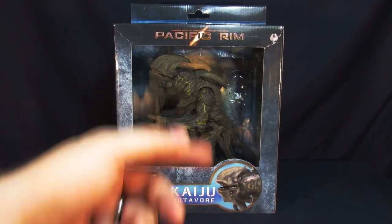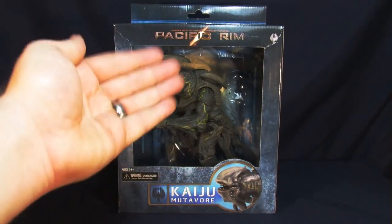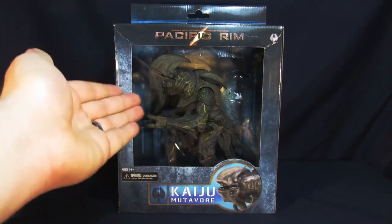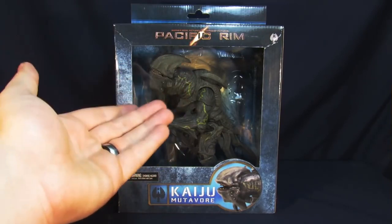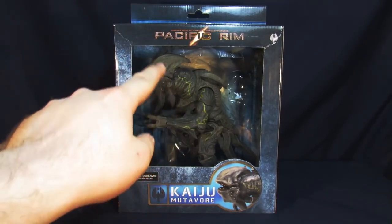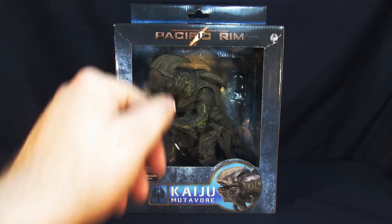Today I'll be going over the NECA Pacific Rim Kaiju Mutavore. If you don't remember who Mutavore is, he's from the film Pacific Rim, and his primary significance in the film is that he is the kaiju that breaks through the wall. And the wall is at Sydney, which is where Striker Eureka was stationed. And Striker Eureka ends up taking out this kaiju before going on to China.